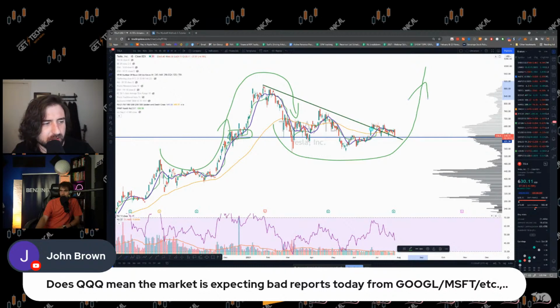Does QQQ mean the market is expecting bad reports today from Google, Microsoft? It could mean that, yeah. A lot of times there's selling off before earnings. There's also news about the CDC updating guidelines and now recommending that people who are vaccinated wear masks as well due to the infection rate of new COVID variants. So there's a number of factors that are going to affect the market. But I think everyone expects good reports. I think they're just taking profit before the reports happen because they don't want to hold the bag. It's a buy the rumor, sell the news kind of situation, in my opinion.